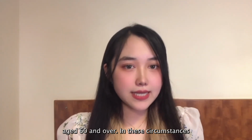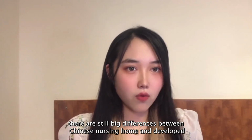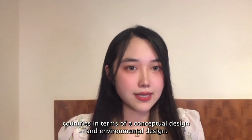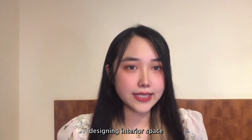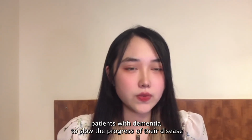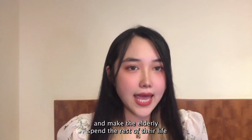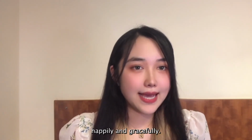In these circumstances, there are still big differences between Chinese nursing home and developed countries in terms of conceptual design and environmental design. Therefore, from my perspective, design an interior space suitable for the activity of patients with dementia to slow the progress of their disease and make the elderly spend the rest of their life happily and gracefully.